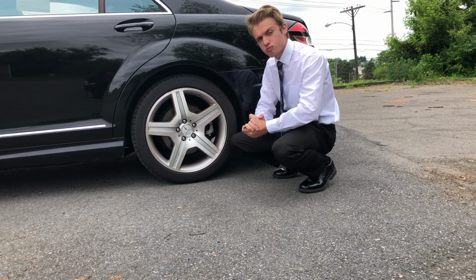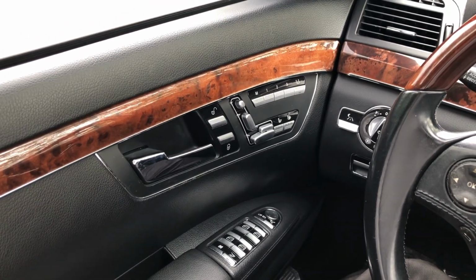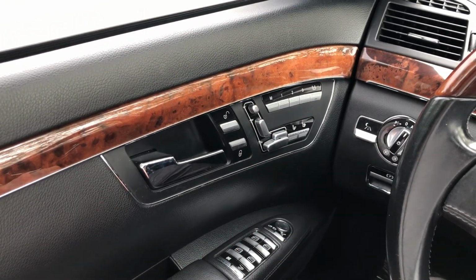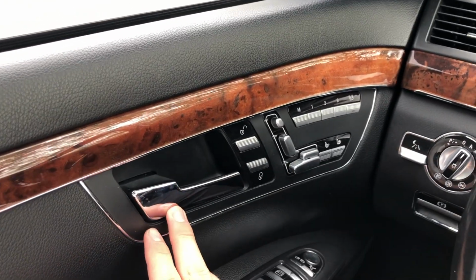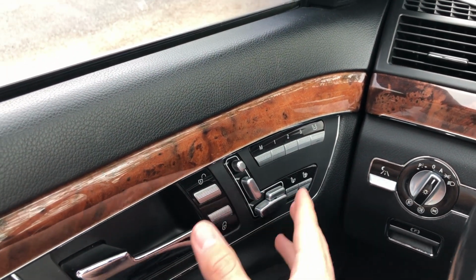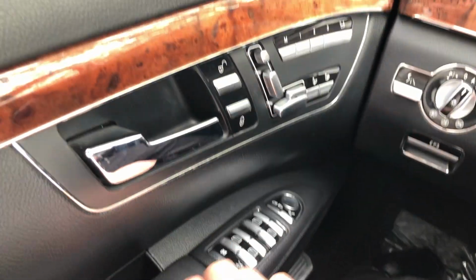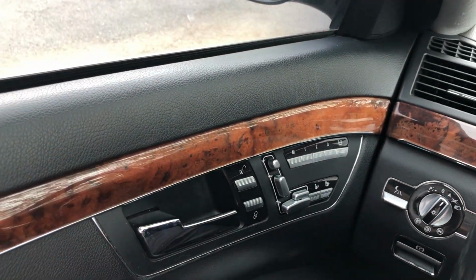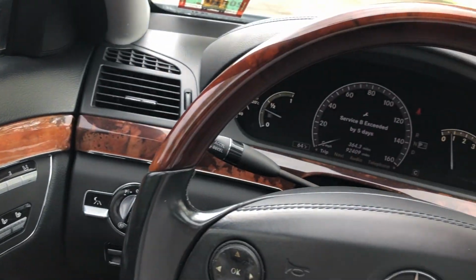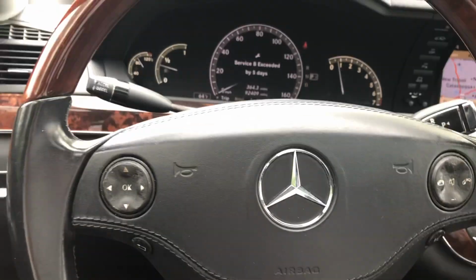So moving to the interior of the S550, the first thing that I want to point out is all this nice chrome lining in the interior door panels. As you can see, the door handle is chrome, the lock and unlock buttons are chrome, the various seat operation configurations are chrome, the memory settings and all the window panels are chrome as well. And this chrome is matched with this beautiful dark brown wood in the interior that runs the entirety of the vehicle, including the steering wheel itself and the wrapped portion in the upper and lower sections.